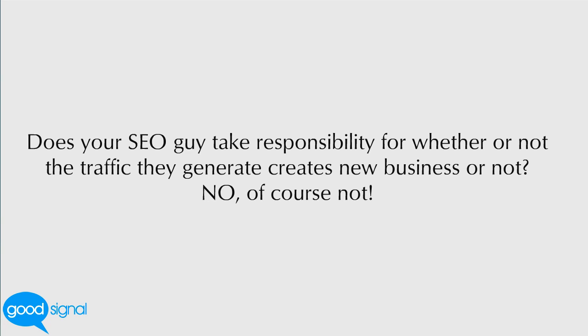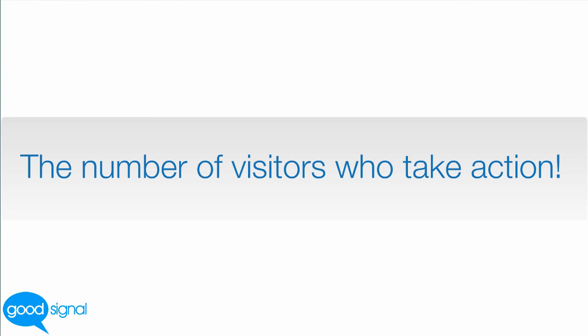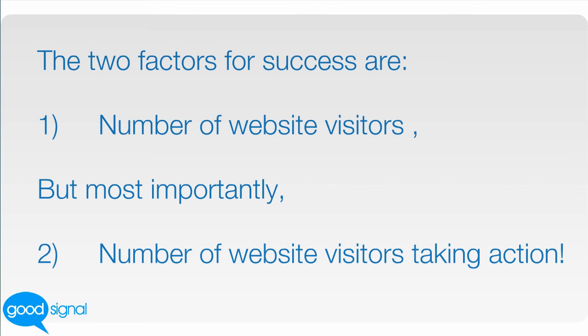So this leads us on to the second factor which determines whether or not your website will be successful in generating new business, and that is the number of visitors who take action. So there you have it. The two factors for success are the number of website visitors, but most importantly, the number of website visitors taking action. And the way I justify saying most importantly is by asking, would you rather have 100 visitors with only 2 converting into new business, or 10 visitors but 8 new customers?